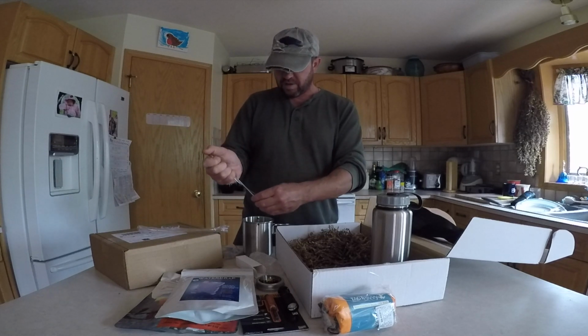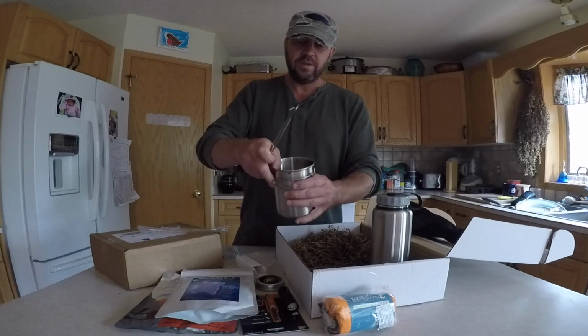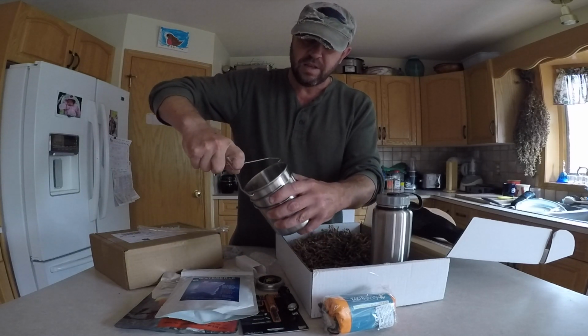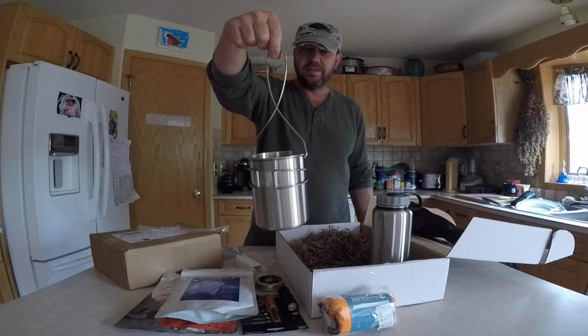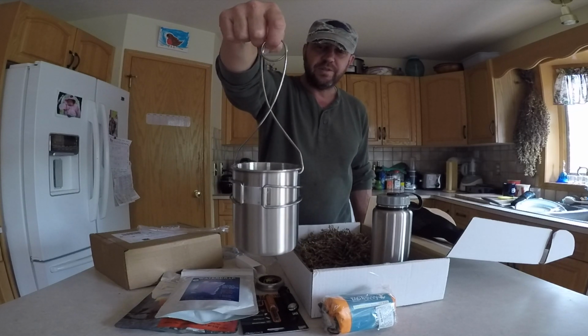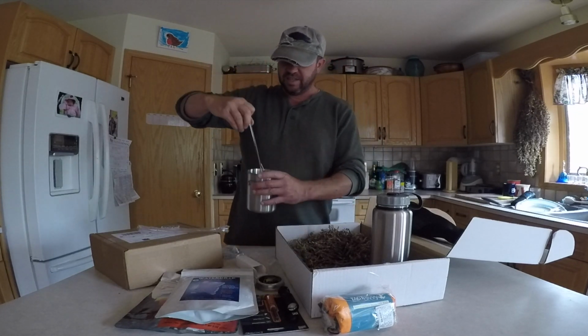What's also cool is that it comes with this doohickey. I forget what these are even called, but what you do with this, close up your cup handles, hook this up like this, yeah, cool. And you can hang this from a tripod over your fire for your cooking. And you can still fit the lid on and all that kind of jazz.